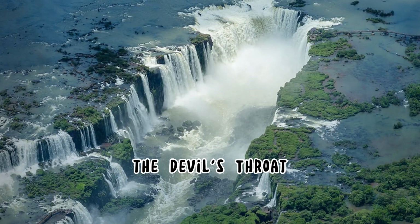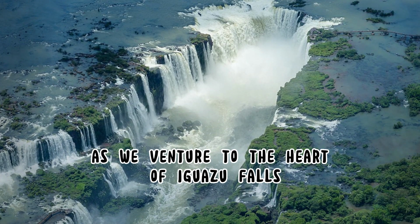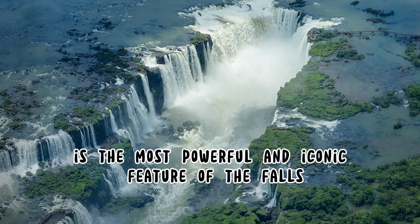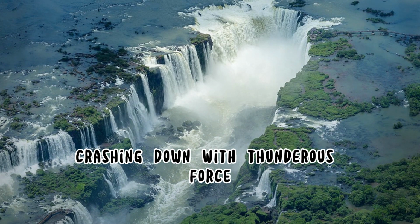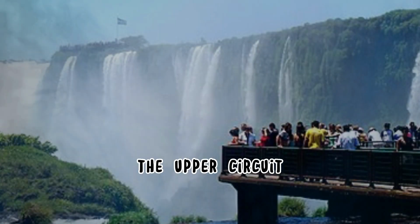The Devil's Throat. Prepare to be mesmerized as we venture to the heart of Iguazu Falls, the breathtaking Devil's Throat. This U-shaped waterfall is the most powerful and iconic feature of the falls. Witness the immense volume of water crashing down with thunderous force, creating misty clouds and rainbows that add to the enchantment of the scene.